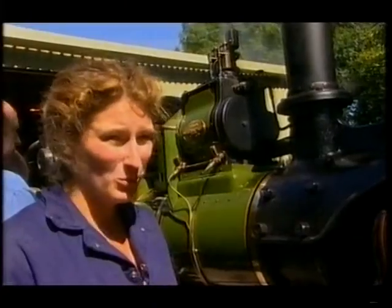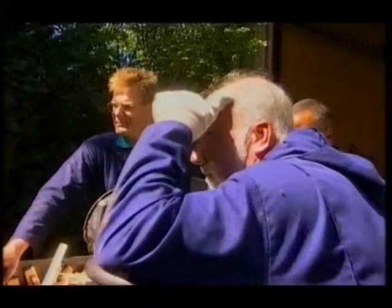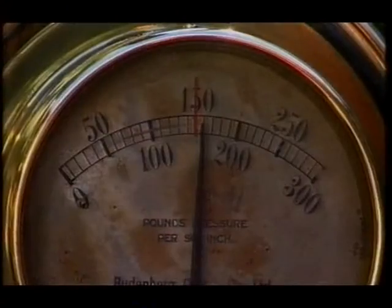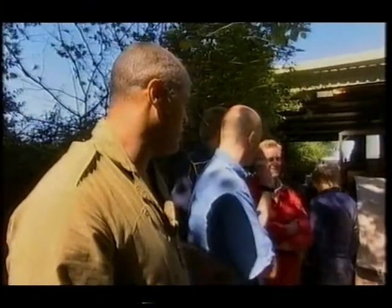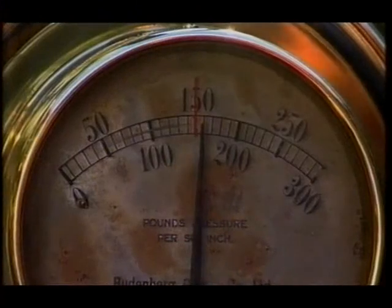And if it is, we're allowed about 10%. It does seem to be creeping up a little bit. There's a problem. The valve is working, but steam is not escaping fast enough to stop the pressure rising. Another 6 pounds on the gauge, and all their hard work will have been for nothing. It's taken the squad 10 days of hard graft to restore Hercules the steamroller, and now she may not go to the fair after all.